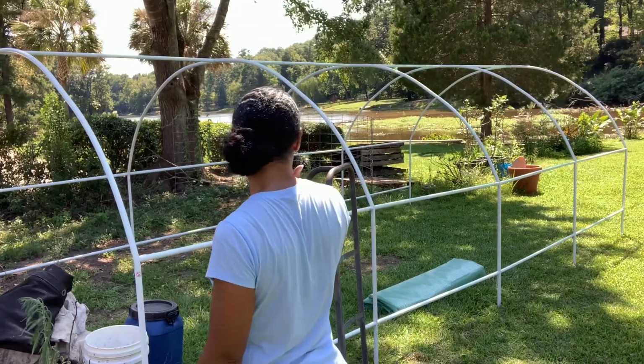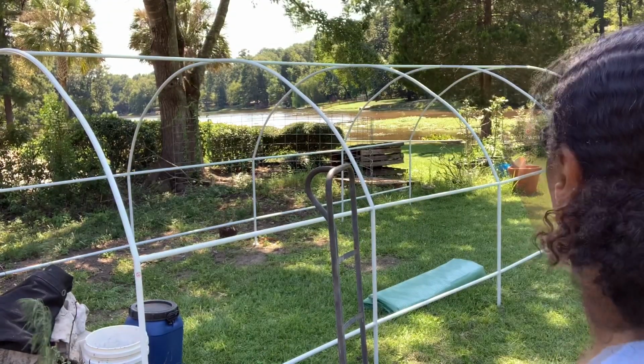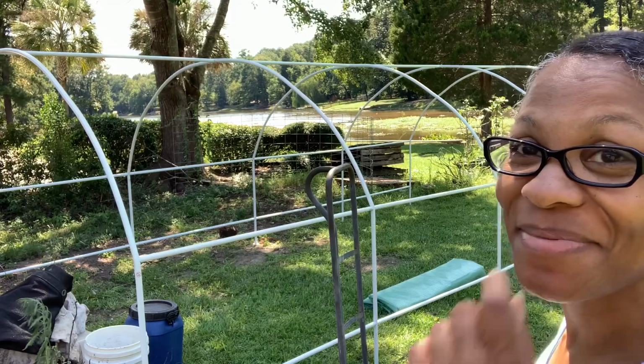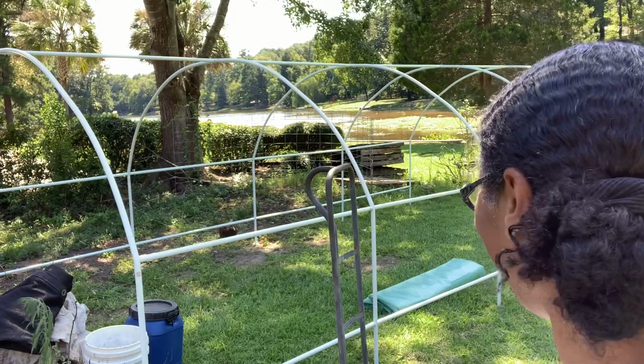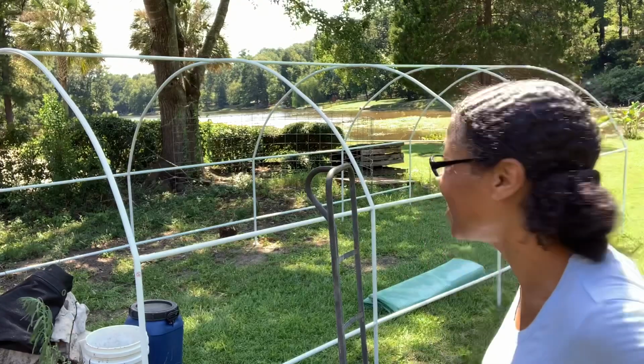This thing is huge, y'all. I'm going to be able to grow so many awesome things in here. I don't know. I might get to do some more experiments. My date babies. I don't know. We'll see.